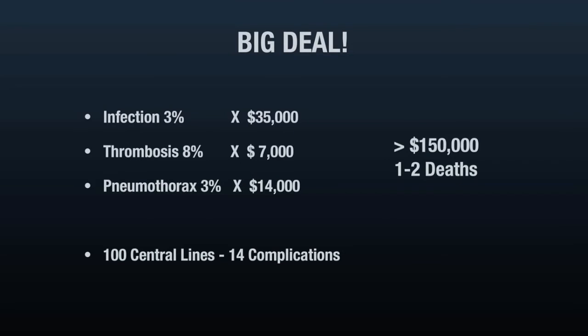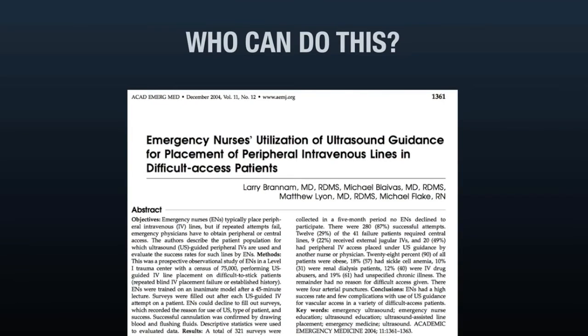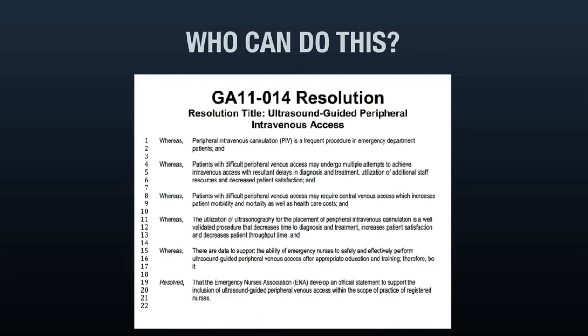And it's clearly not just about the numbers. These numbers are impressive, but I can tell you from a patient standpoint, this is a really big deal. This makes a difference. So who can do this? Nurses have been shown to be really good at this. If you look at their success rates, it's very similar to the physician success rates we talked about earlier.